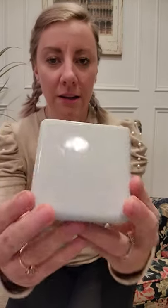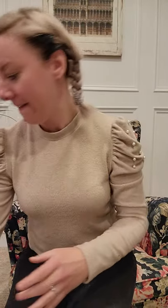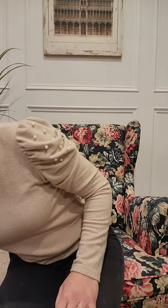A little light, it actually looks kind of white in this light, but it's a light blue square vase, 50 cents. I have a few of these in different colors. So this was $2. These are just really nice to style on a console or a tray or something. These I'm not sure what I'm going to do with, but they were so cute.